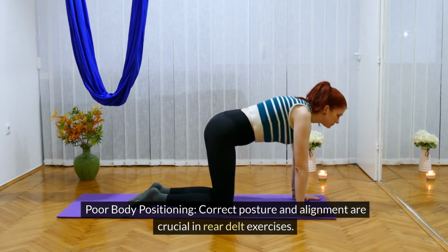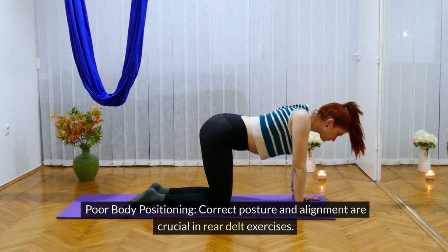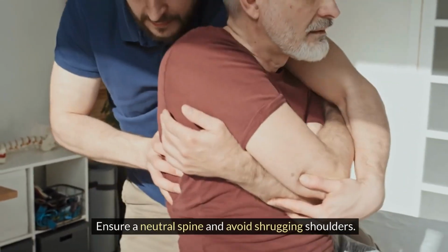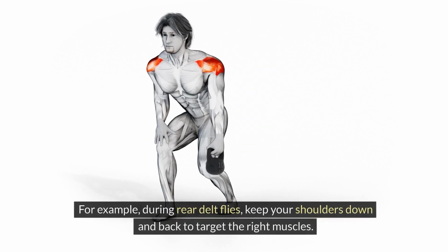Poor body positioning. Correct posture and alignment are crucial in rear delt exercises. Ensure a neutral spine and avoid shrugging shoulders. For example, during rear delt flies, keep your shoulders down and back to target the right muscles.